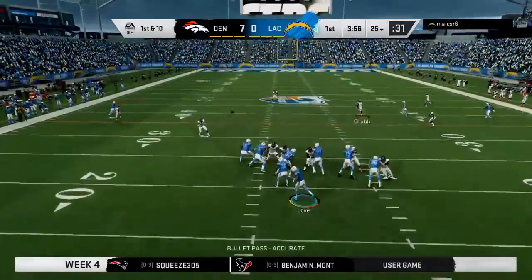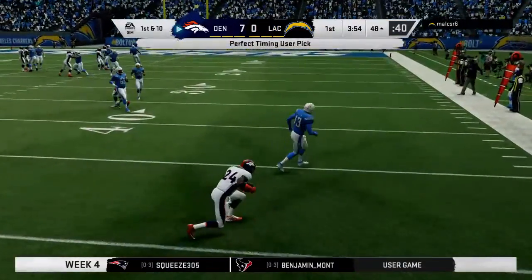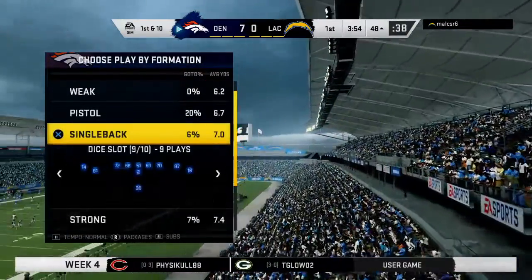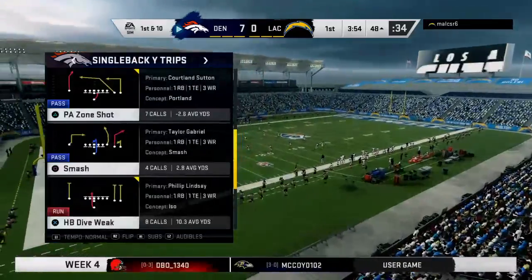On 1st and 10, Love trying to force it to Allen, and it's intercepted. He's picked off at his own 46, and they take possession 2 yards away from midfield at the 48-yard line.